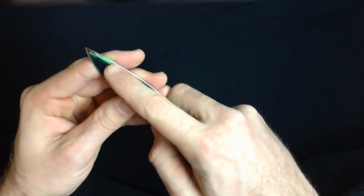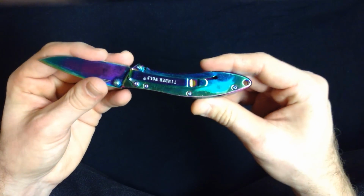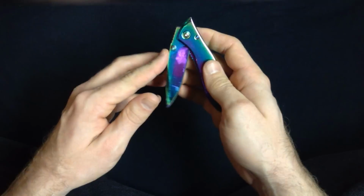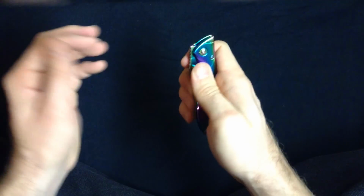Very neat look. I did use it for some time. I did carry it around for a few months at least. And I'm still dazzled by it, definitely. It's got a good sound.